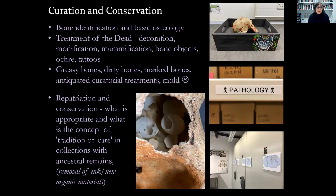So things that I often look at with human remains collections are treatment of the dead. So looking at decoration and modification, mummification. I work sometimes with bone objects, and then we look at ochre, so staining on bones. Is it red? Is it yellow? Is it black? Is it green? What does that indicate? Also thinking about tattoos. So if you have soft tissue, so not all collections are just bone. Sometimes you have soft tissue like skin and hair.